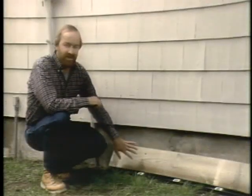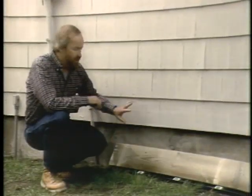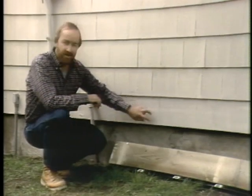Now that we've drilled the holes in the ledger board, we're going to hold the ledger board up against the house and mark those corresponding holes on the side of the house. We'll pull the board away and then drill those holes.